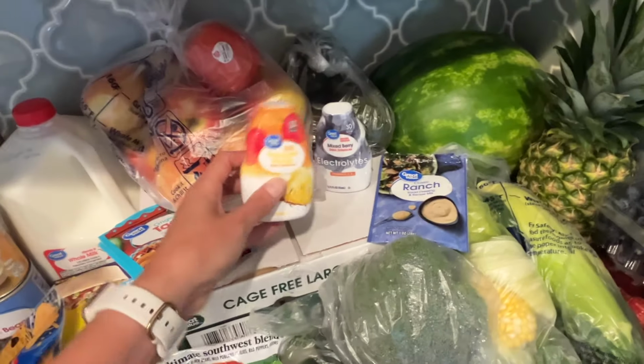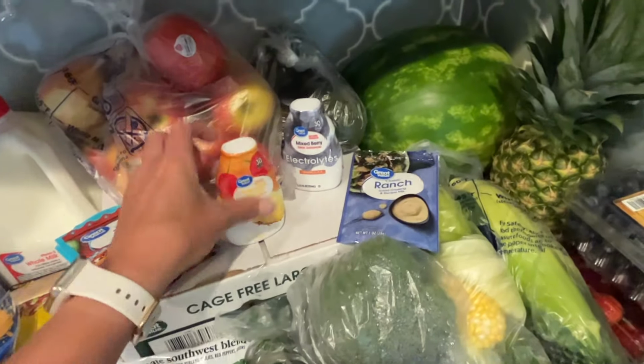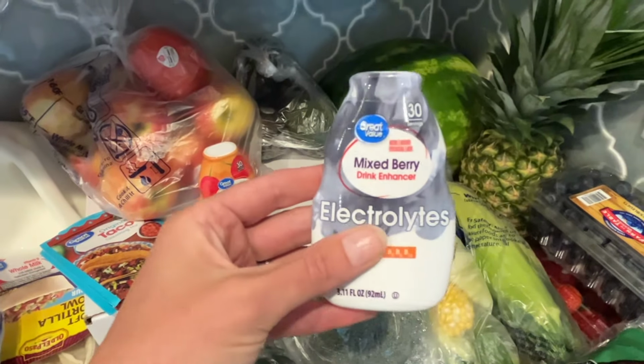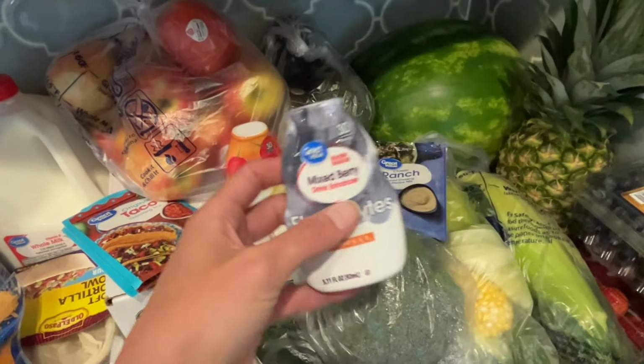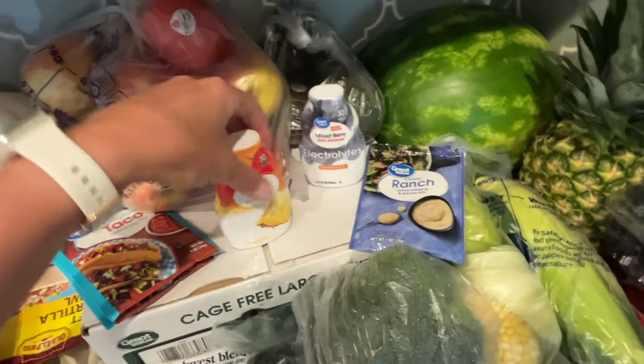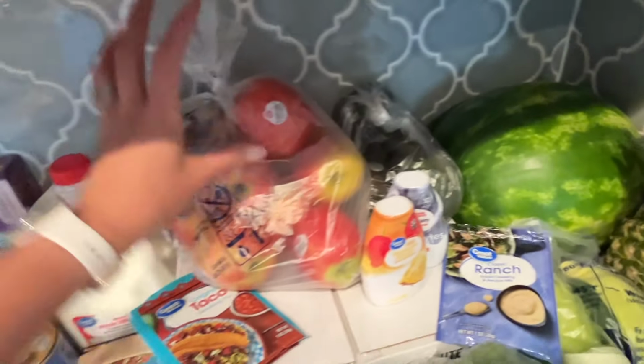I have these 2 water enhancers. This one is my favorite, pineapple mango. This one is my husband's favorite, mixed berry, and this one has electrolytes, so love that. All these B vitamins, and it's just so delicious to put a little squirt of these in your water. Love them. Avocados back here, a bunch of apples.